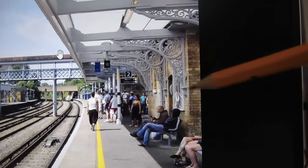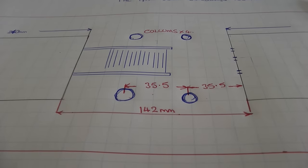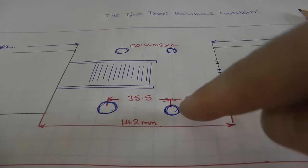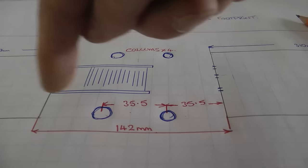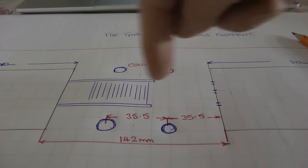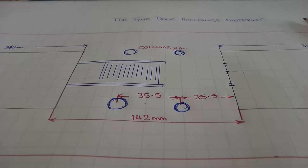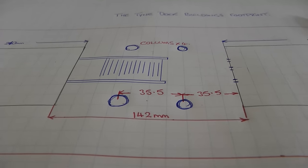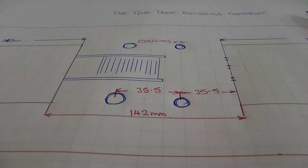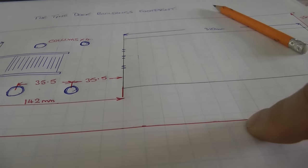But we can add these brackets. And this is the idea I have come up with for joining the two buildings together. So like in the photograph, we've got the columns in between the buildings, which will support two ironworks, which will then join this building to this building together. And once the roof's on, it'll become a solid structure. So that's the plan there. And then we'll make up those right angle brackets that you've seen in the photo to come along this edge of the building, which will then allow the canopy to come up over this edge.